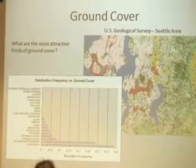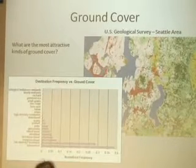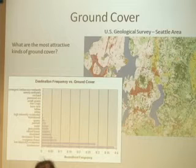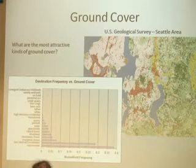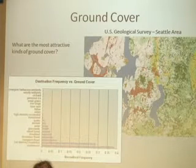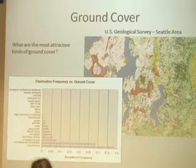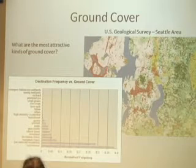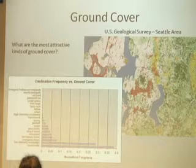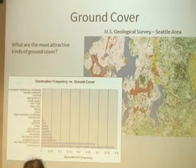The map on the right there is a U.S. Geological Survey map of the Seattle area, where each 30 meter by 30 meter square on the ground is categorized into one of 21 different ground cover types. And what we did is we looked at the type of ground cover that people tend to like to go to. And it turned out that commercial and low intensity residential are the most popular ones.